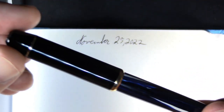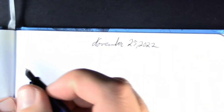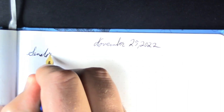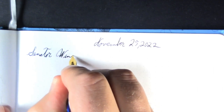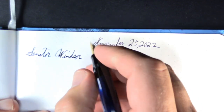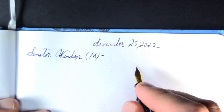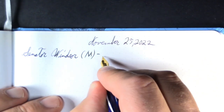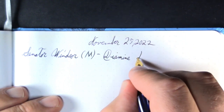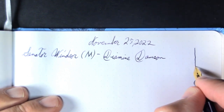So we'll start with the Senator Windsor. I don't know the nib size. I don't see one written on the... Well, yes I do. It's a medium. Did not see that earlier. The ink in it is Diamine Damson, which is just kind of a dusky dark purple.